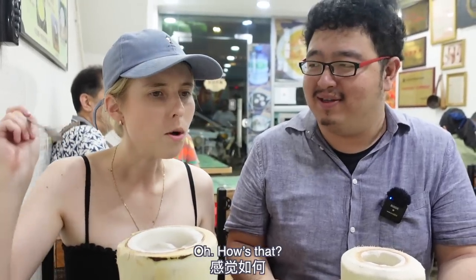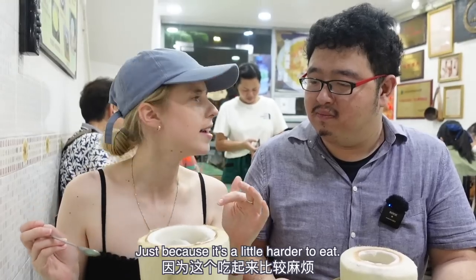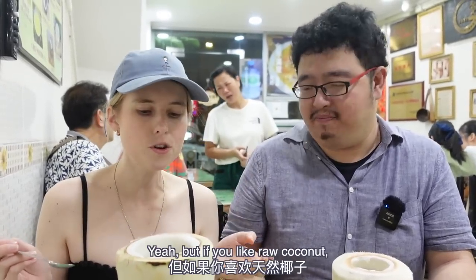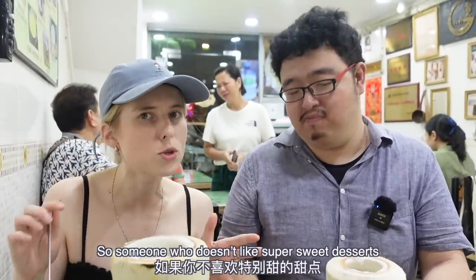How's that? Good. But I have to say, I like these two better, just because this is a little harder to eat. It's got more texture in it. But if you like raw coconut, I feel like you'd really like this. And it's also a lot less sweet. So someone who doesn't like super sweet desserts would like this.